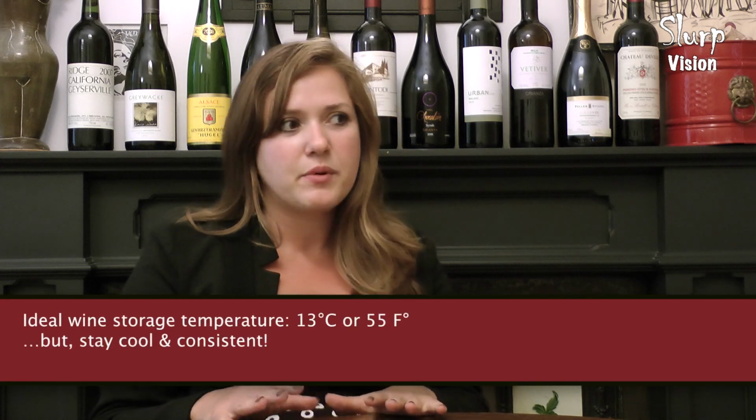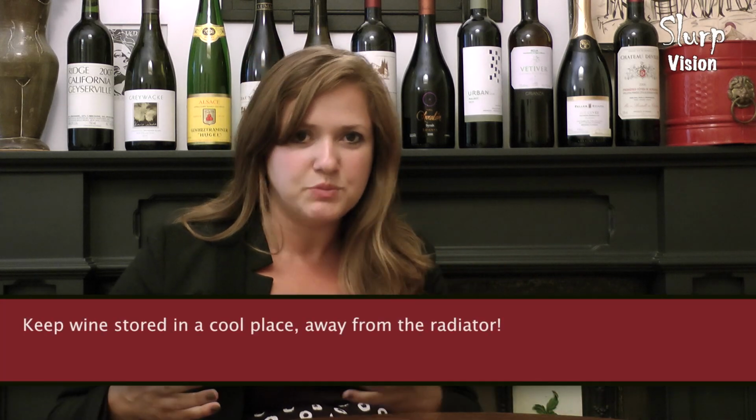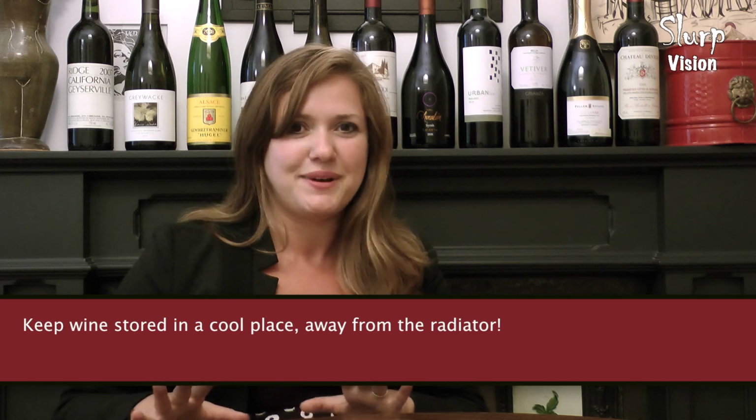The most important factor is actually the temperature, and the idea is to stay cool and consistent. About 12 or 13 degrees Celsius, or 55 Fahrenheit, and consistent in the sense that you don't want it to fluctuate between warm and cold all the time. The reason you don't want it to be too warm is because it accelerates the aging process in the bottle, and not in a good way.